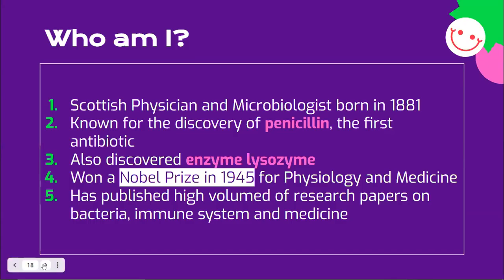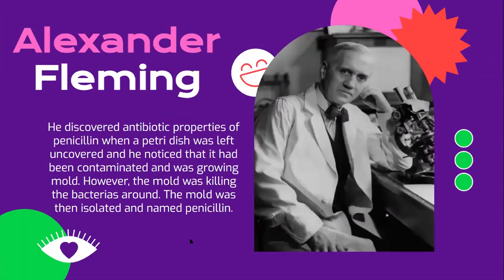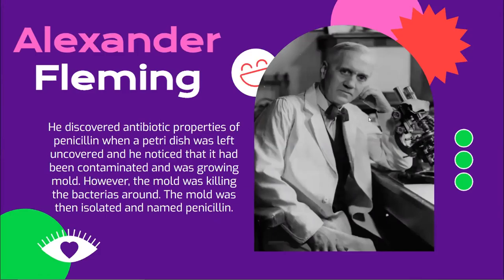Nice guess. Awesome. So Alexander Fleming discovered the antibiotic properties of penicillin when he was working with all these bacteria, and he left a petri dish uncovered. During that time, he noticed that it was growing mold, but all the bacteria surrounding the mold was dying. It was being killed. So the mold was then isolated and named penicillin, and it has the properties of an antibiotic. It can kill other bacteria. So yes, that was all.